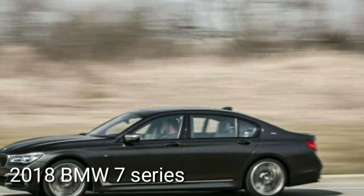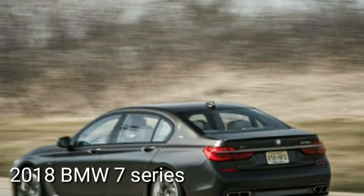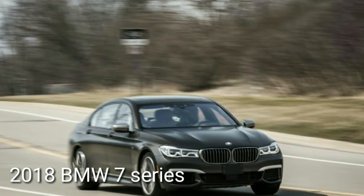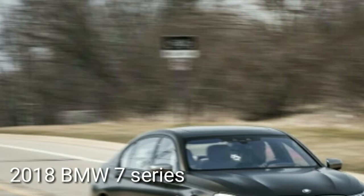2018 BMW 7 Series. Handsome, spacious, and comfortable but missing some key dynamic traits. As luxury limos go, the 7 Series is a roomy and stylish option, but it doesn't provide the stirring driving dynamics of its predecessors, a trait that once defined BMW's largest sedan.